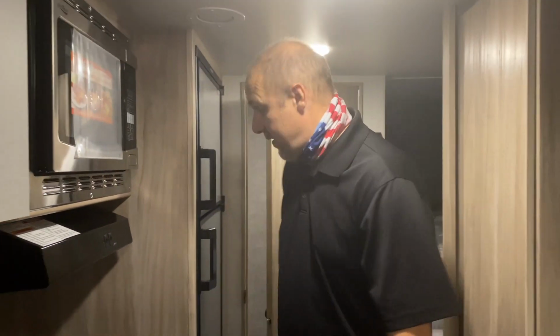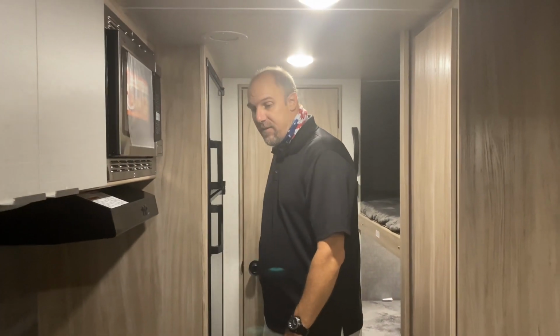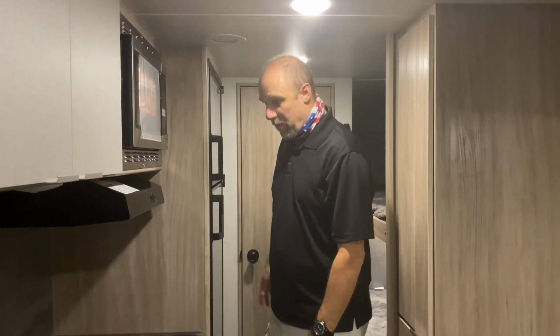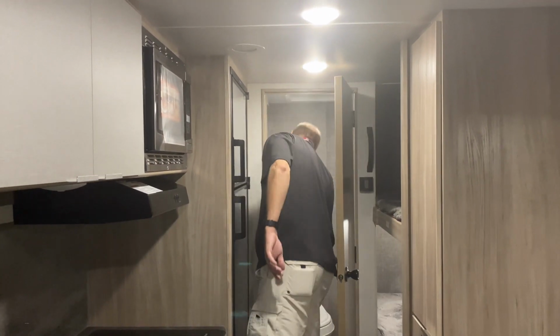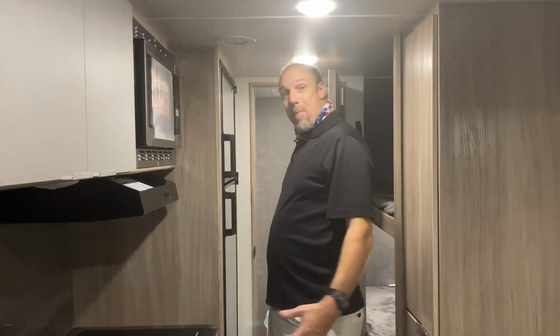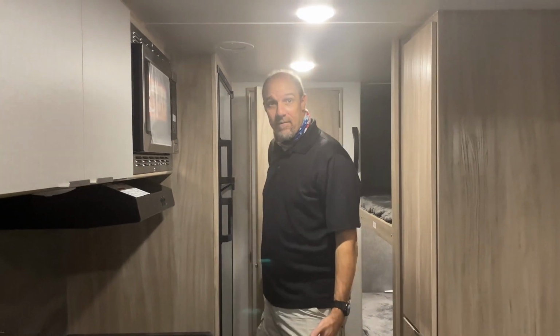Now also, there's no sink here in the bathroom. There's no room for it. And so you're gonna have to use the kitchen sink for washing your hands after you use the restroom. There's also, for you ladies out there, no mirror. There's no medicine chest, right? And so these are just a few little things that are not there.